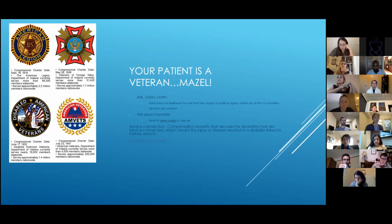So if there's something that your veterans are concerned about, or they want to see if they can get a service connection for something else, or increase their service connection because now they really can't work because of some exposure or because of an injury that they sustained, what you want to do is refer them to one of these service organizations. They're called Veteran Service Organizations, VSO. And there's 4 main ones. So there's the American Legion, there is the AMVETS, the Disabled American Veterans, and then the VFW.